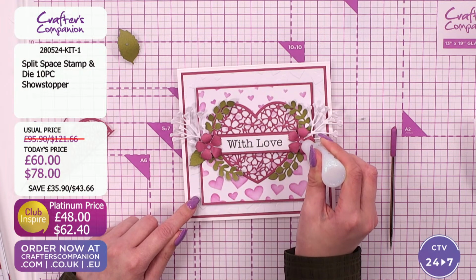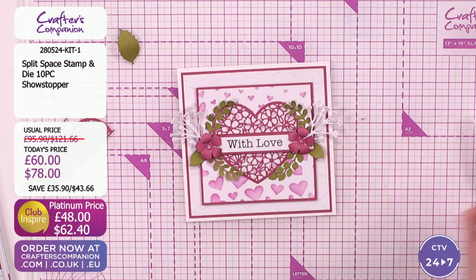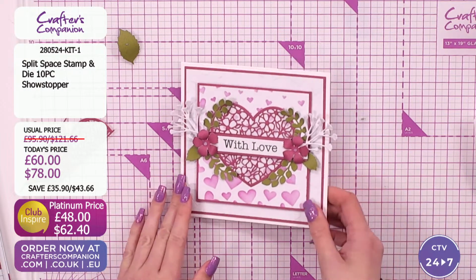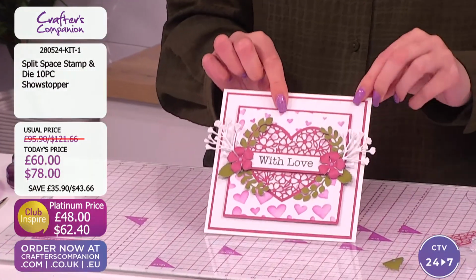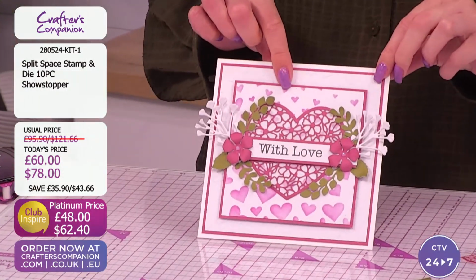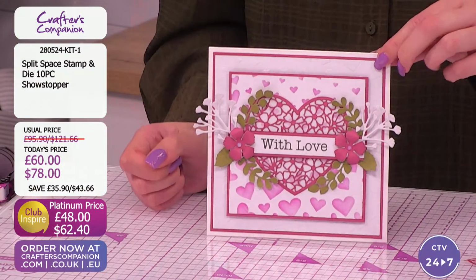Let's pop a couple of little almost like faux gems into the middle of there. That will dry and it'll become a little bit more sparkly as it dries as well. That gives you that lovely finishing touch. Actually, really quite a simple design there with that display, but bringing in some of your flowers, bringing in some of your stencils. How pretty these split space dies. I just absolutely love them.